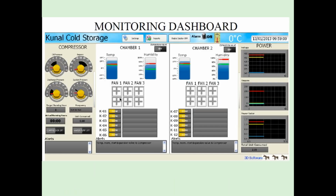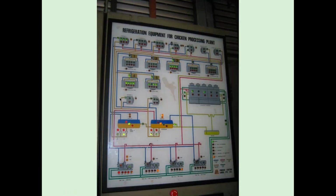And these are the monitoring panels, cold room panels. These are the refrigeration panels with P&ID printed on the panel, so you know exactly what is happening where: what is happening in the compressor, in the LP vessel, in the evaporative condenser, and in the cold room. So these panels are very, very important.